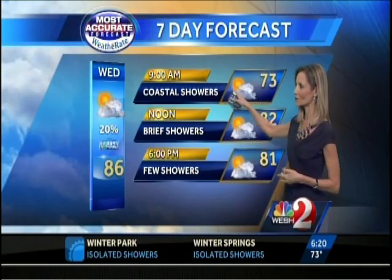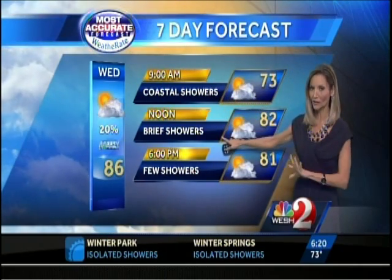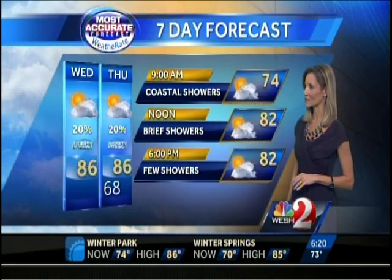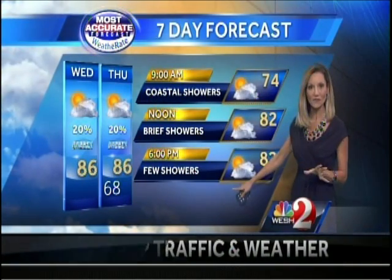So today, just a few coastal showers this morning, although some of them are working their way over all the way into Osceola and Polk counties. The brief showers will continue through the day. Same thing tomorrow. Chance for rain about 20%. It will be breezy, windy on Friday with a better chance for rain.